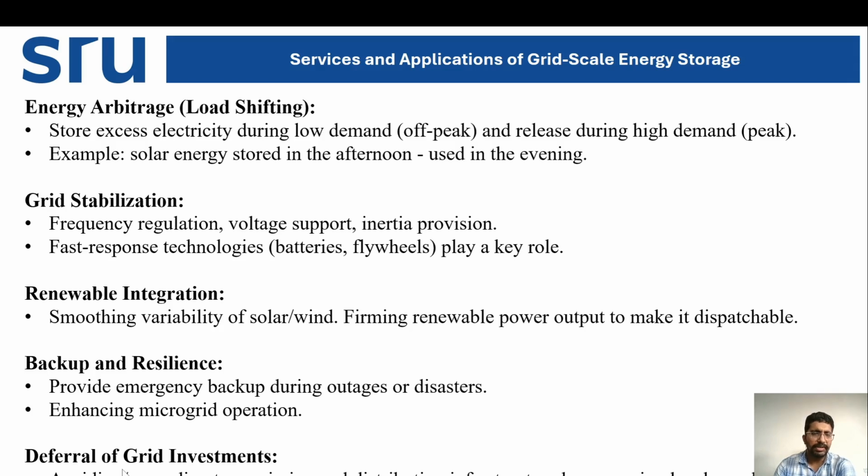Then deferred grid investment. If we are considering grid scale energy storage, what happens now? It avoids upgrading the transmission lines and distribution infrastructure by managing the local supply and demand. The installation of a transmission line is a long-term project. It takes at least 3 to 5 years. Similarly, installation of thermal power plants has a gestation period.